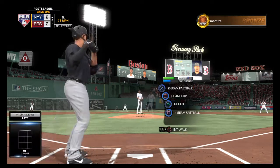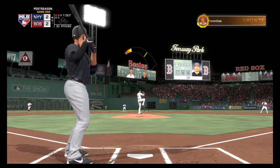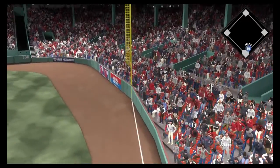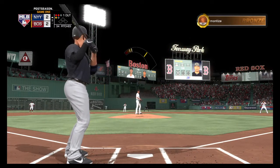And that pitch misses in the dirt, and it's 2-0 now. That's just not a competitive pitch. I mean, that ball wasn't even close. Now the hitter's sitting 2-0. And this ball is crushed deep down the right field line. And it'll fade just at the end and winds up a long foul ball.